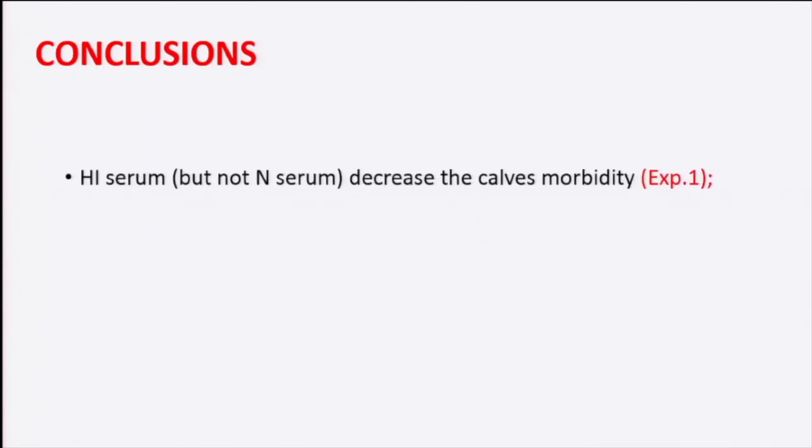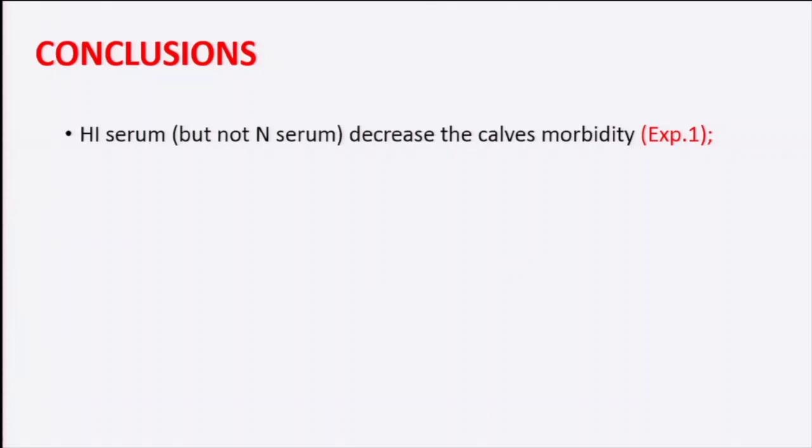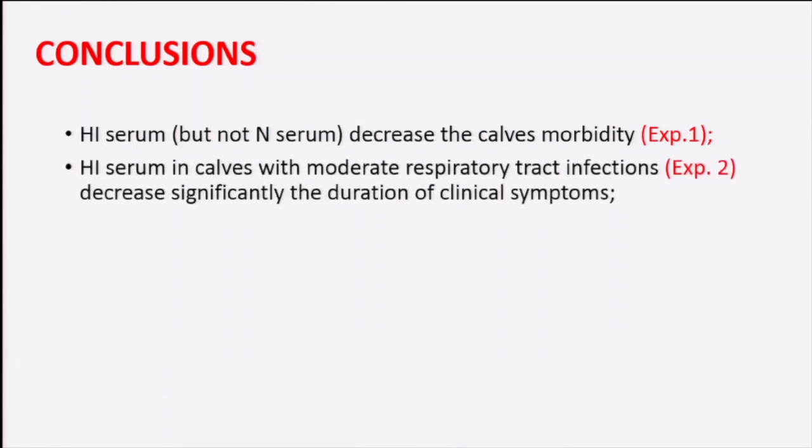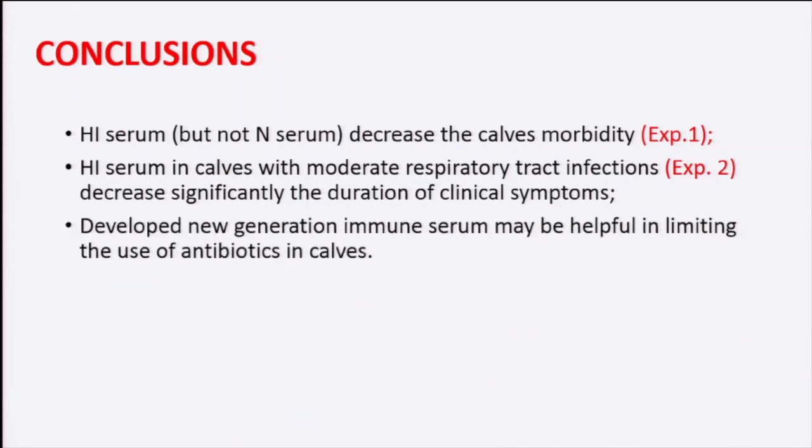So, in conclusion, the hyperimmune serum, but not normal serum, decreases calf morbidity, as shown by the results of the first experiment. The hyperimmune serum in calves with moderate respiratory tract infection significantly decreased the duration of the clinical symptoms. Therefore, this new generation of immune serum may be helpful in the future in limiting the use of antibiotics in dairy calves.